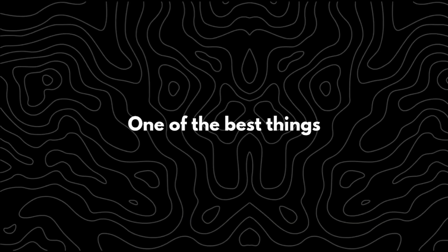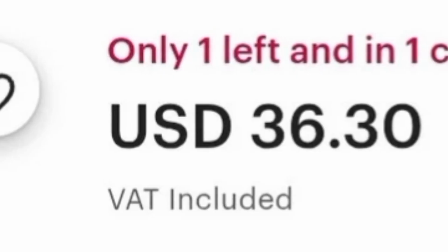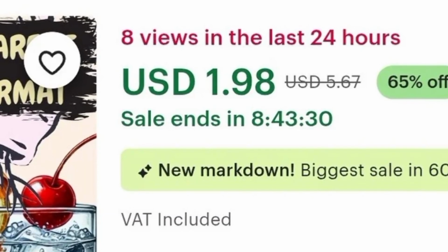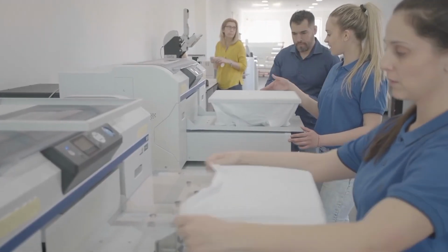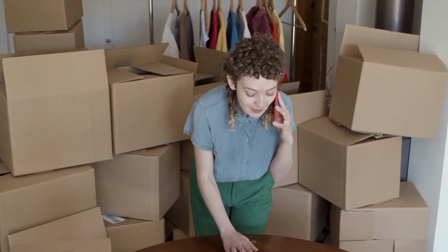One of the best things about selling clip art designs is that you can easily turn them into physical products, allowing you to increase your prices and profit margin compared to digital products that typically have lower margins. By incorporating a print-on-demand strategy, you can streamline the entire process without the hassle of managing inventory.